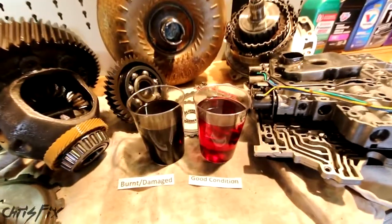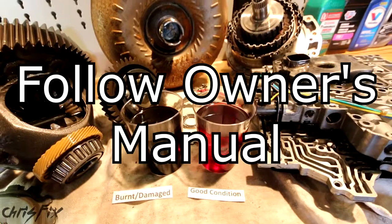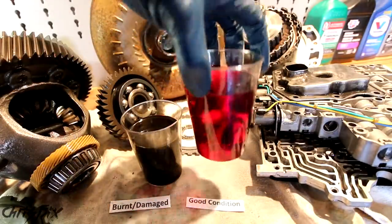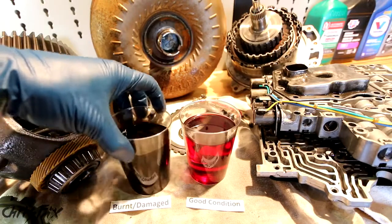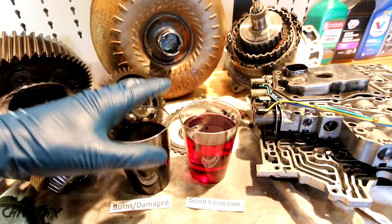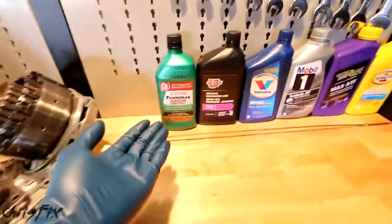So I want to just do a quick recap. Make sure you follow your owner's manual for either doing a flush or a change. It'll tell you what to do in there. Only flush your transmission if the fluid's in good condition. If you're unsure about your transmission's condition, do a fluid change. You could always do another one down the road, and getting some good fluid in there is always a good thing. And the last thing I want to cover is what transmission fluid should you use?